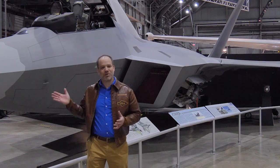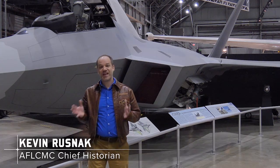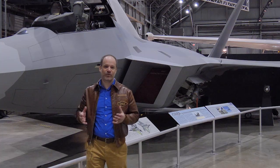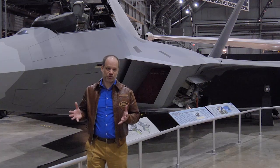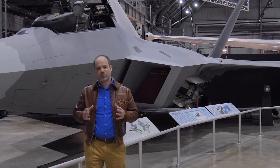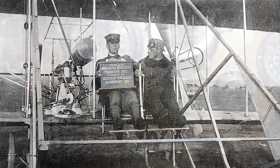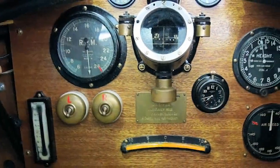The F-22 Raptor behind me is a great example of technology transition in the area of avionics, or that's shorthand for aviation electronics. That's all of these electronic systems that go in an airplane. So the original approach to this, going back to when they first put radios on airplanes, was just to add a system to an airplane.